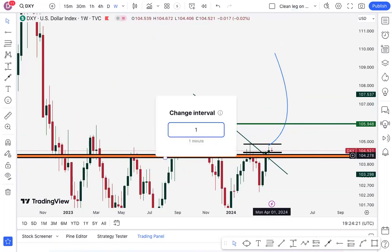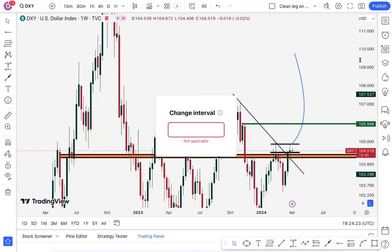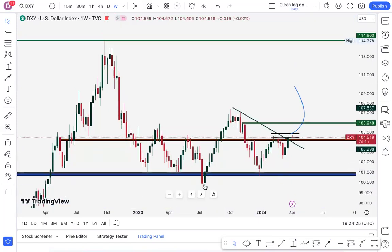Now, this is the weekly time frame bird's eye view. We've had this inverted shadows pattern here, and we are actually testing the neckline. In the event that we break out of this neckline and then pull back, this is due for a rally to 1-1. Long term, my long-term target for the DXY remains 114.778.